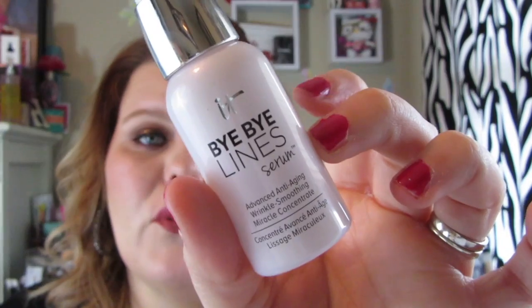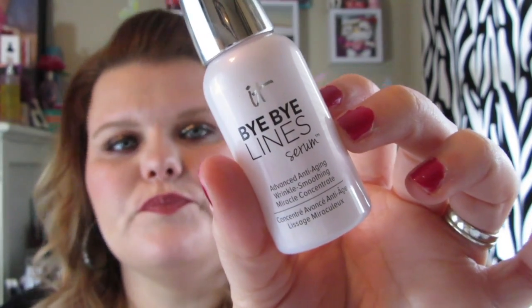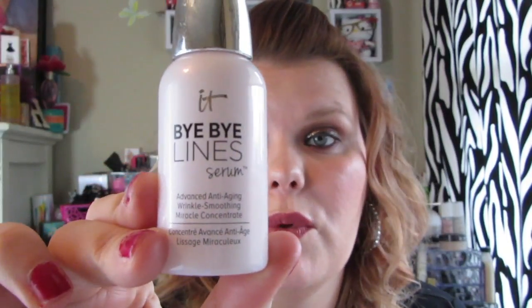Also, the Bye Bye Line Serum. It's the Wrinkle Smoothing Miracle Concentrate. And it says use AM and PM on clean skin, underneath or in place of your primer. And I just use it before I put on a primer. I just like the way it makes my makeup. Nothing sits in the creases of my eyes. Nothing sits around in my wrinkles and stuff. And it just makes my skin feel and look really good. So I love that.